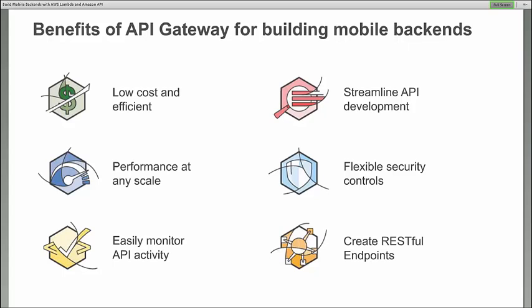This means that the device app developers no longer need to embed the AWS SDK into the client-side application if you don't really want to. They can talk directly to publicly accessible HTTP endpoints, which allow only authenticated users to access the backend application. And of course, lastly, API Gateway integrates with AWS Lambda to allow you to create completely serverless APIs.